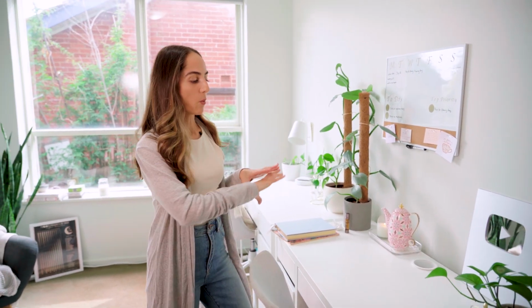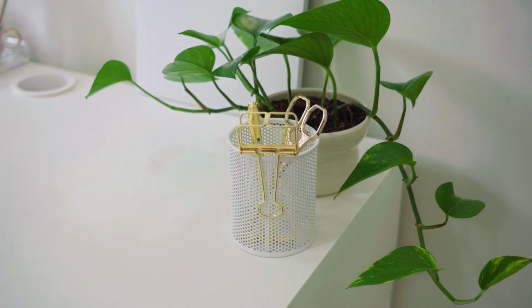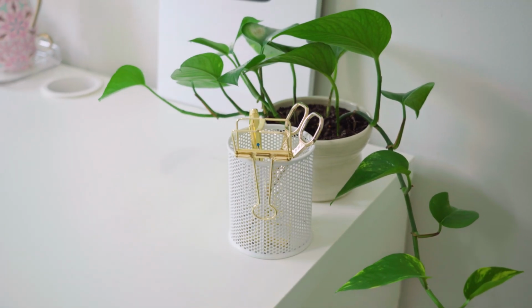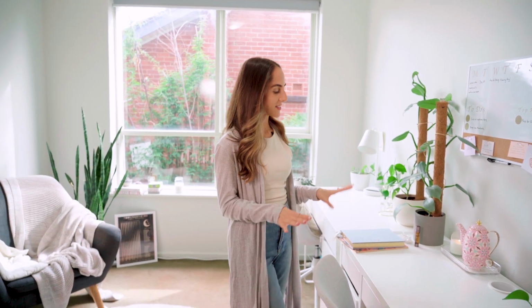Another thing is actually what I've put on my desk. I know I shared a little bit about this in my last video, but I didn't actually go into the reasons why certain things are on my desk. When you think about abundance, there are different colors that reflect this concept of abundance, mainly gold and silver. So I didn't just put any of my stationery on my desk. I chose my gold scissors, my gold pen, and I've also added a gold bulldog clip so that it reflects more abundance on my desk.